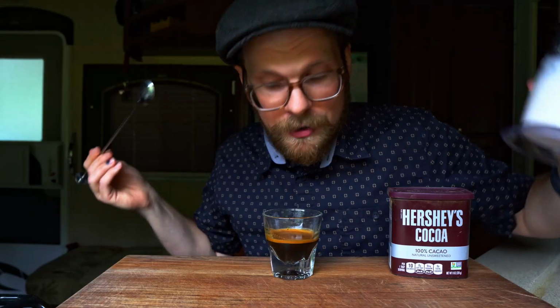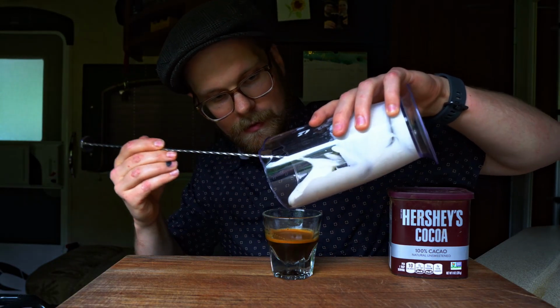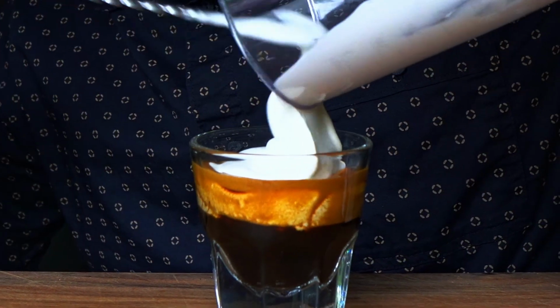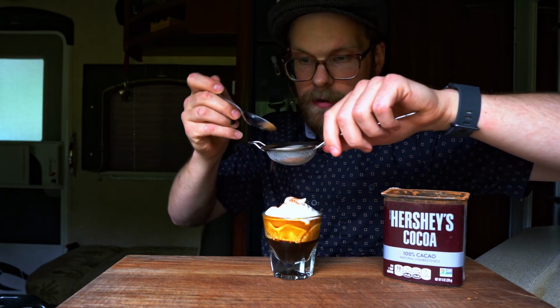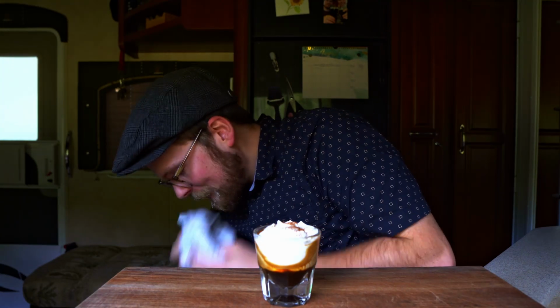So to put this together, you take your double shot of espresso and cover it in whipped cream. And then we're going to take our cocoa powder and put it in a sieve. Just give it a little tap on top. And that is the Einspänner. All right, well, let's give it a taste. Wow, I got it all over my face.